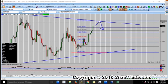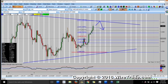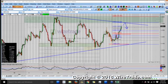All right. Support right now is going to be right over here. Okay, so support comes in at 142.40. That's where support is currently on any dip. If you're bullish the cable, that's probably where you want to be on the long side if you can get down there. So 142.40. What's the high here? 142.35. Yeah, 142.40.